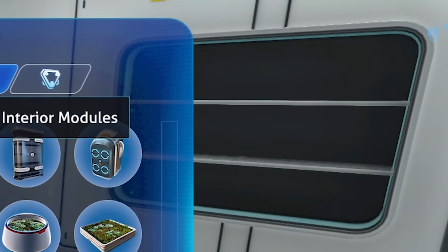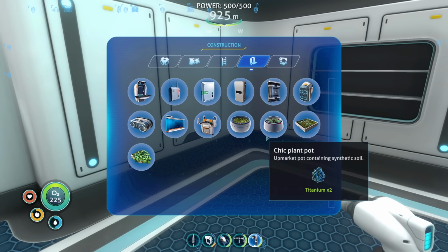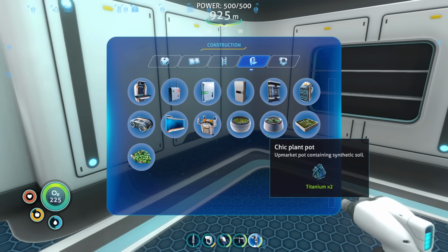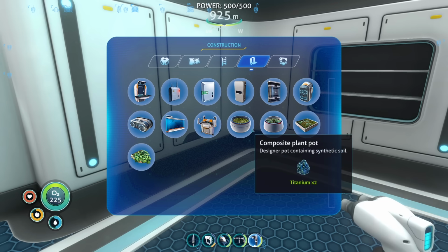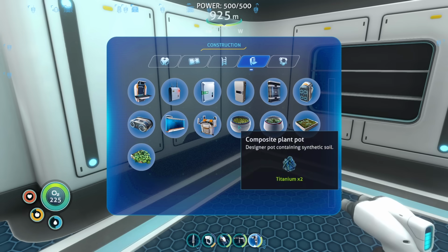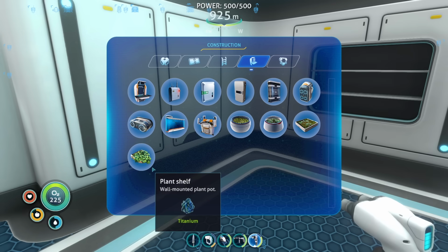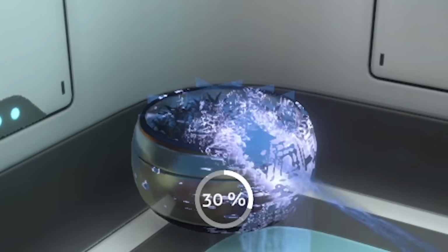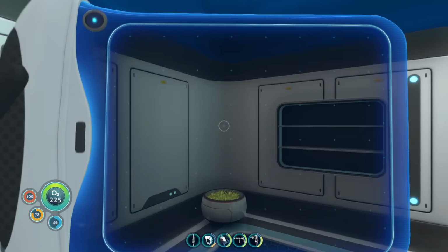Nice shelf. You can put stuff on them. It's not like there's a great array of decoratables. What's the one with like a typing symbol? Is that like a sign you can make yourself? Designer pot containing synthetic upmarket pot. Do we have composite or chic? What do you want? Composite feels more interesting. Well, that's smaller than I was looking for. Oh, we're out. We've used our decorating budget.